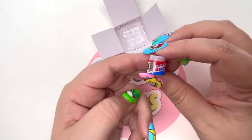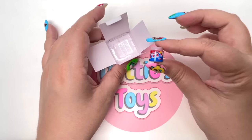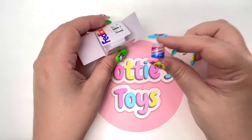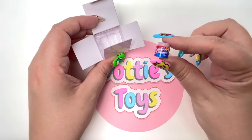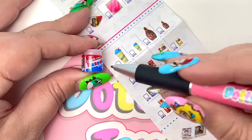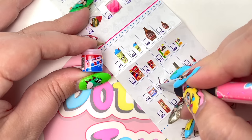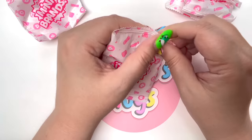Sugar-free Bazooka gum. Oh my goodness, I love it. That is such a fun surprise. Oh, I hope I found another one. Also on our collector's guide, there's like the big version and the small version. So I'm assuming we got the tiny version of the Bazooka gum. So I'm gonna go ahead and check that off. All right, here we go.